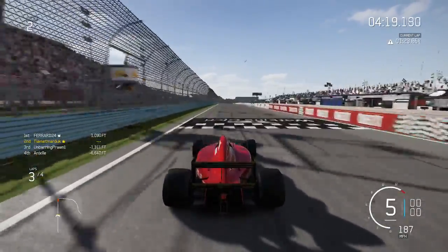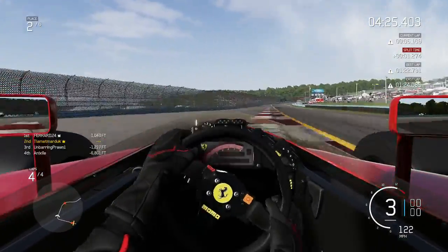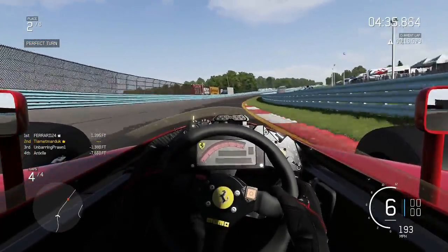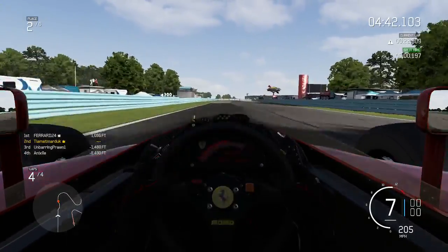The guy in first is 1,000 feet in front of us, so it's a few seconds. I don't think we're going to do it, but I'm going to give it my all though. Oh, shit. I don't think I've ever done anything quite as exciting as that. That is just incredible, that section.